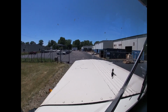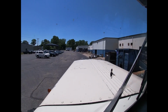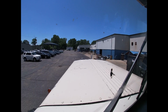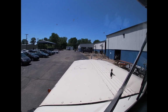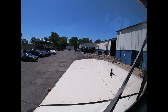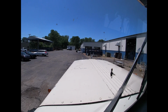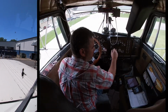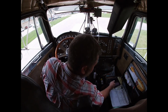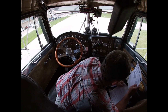I got to figure out where I'm checking in at. As usual, no sign saying shipping and receiving, so, you know, typical place. So I got to jump out here and figure out what we're doing real quick. I'll check in with you guys when we figure out what we're doing. Alright guys, we are sitting here waiting to load.